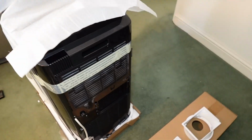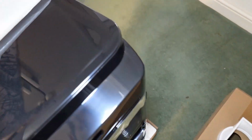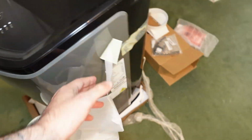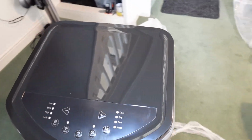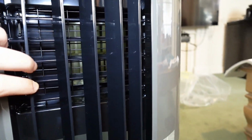Let's take out the plastic wrap. Got some sticky tape. Okay, yeah, it looks stylish. It looks good compared to other blank ones. It looks really good. These are the exhaust holes. This is where the cold and the heat comes through.